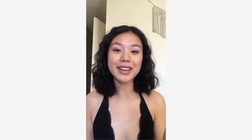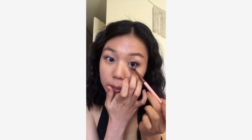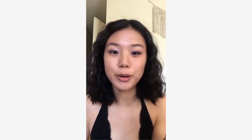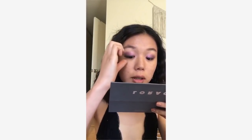All right, and then I'm going to be taking that same plum color, and I'm going to be smoking out the bottom part of my eye. Such a pretty purple, I love it. Okay, it is lash time. This part is so hard for me to do.